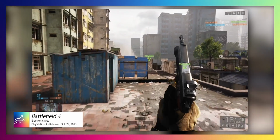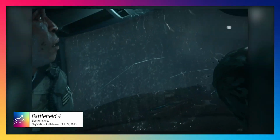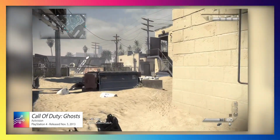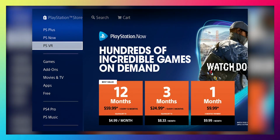The PS4 launched with some pretty big titles, Battlefield 4, Call of Duty, but everything was kind of a bit underwhelming as the PlayStation would barely hit HD resolutions and frame rates. But as a package, everything overall felt really gamery, in a way that the Xbox One didn't. And the graphics were good, the games just didn't really feel all that good.